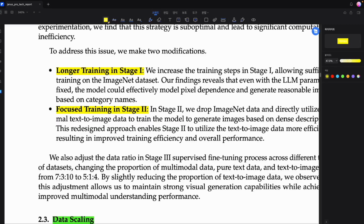Using these labels, it undergoes training in stage 1, and to handle the data effectively, we plan to significantly extend the training duration. Then, in stage 2, they excluded the training data deemed inefficient and appropriately replaced it with data suitable for practical applications. Next, in stage 3, adjustments were made to the data ratios due to the initially low quality of the data.